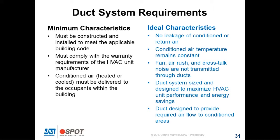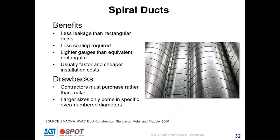Duct designed to provide required airflow to the conditioned areas. We're going to talk a little bit about the different types of ductwork that we see. Spiral ducts. We have round and oval ductworks made out of spiral pipe.